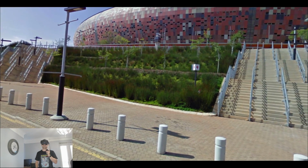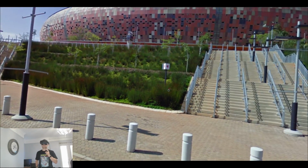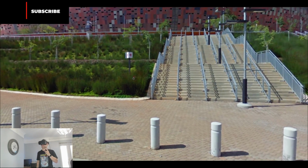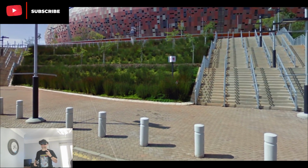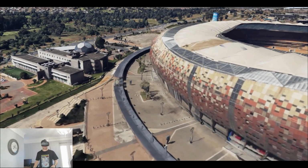I said this in another video. I love a stadium that goes up with steps. It makes the stadium look more grand. It makes it look bigger. So I really like being able to go up to a stadium with steps. You're almost in awe of it. I hope that makes sense.